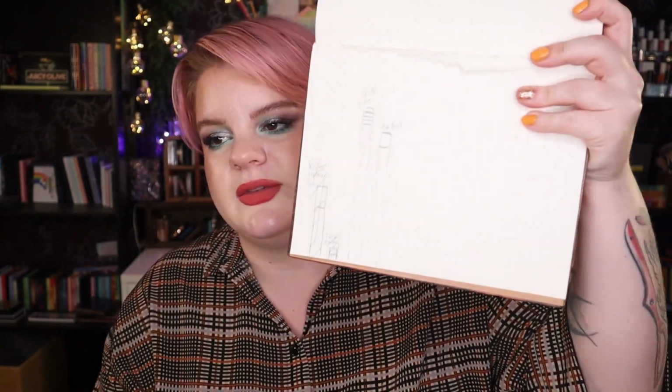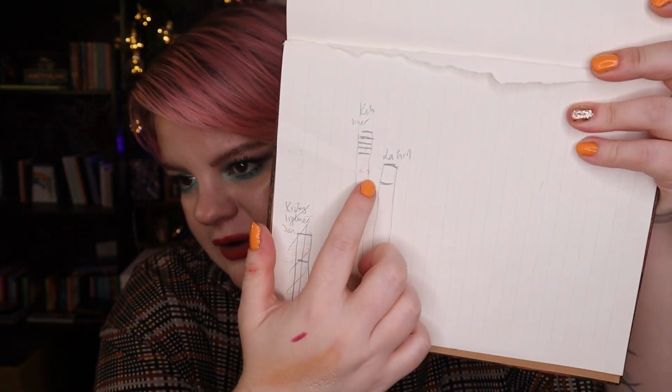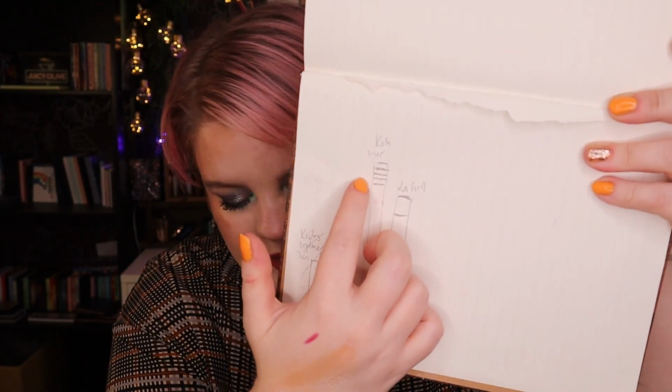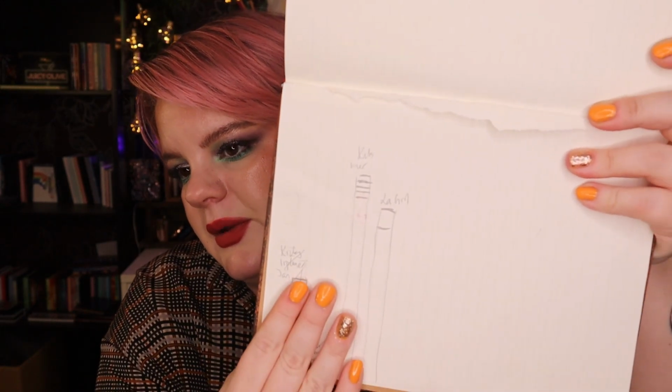And here we have some progress. I forgot to show my progress on my lip liner, but this is the LA Girl, so I have used quite a bit since rolling it in. This is the Kicks lip liner, so it's quite steady progress for that one.